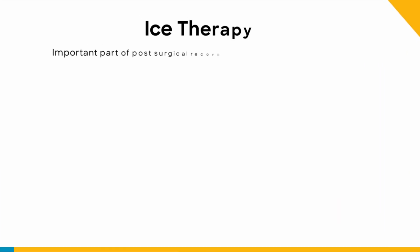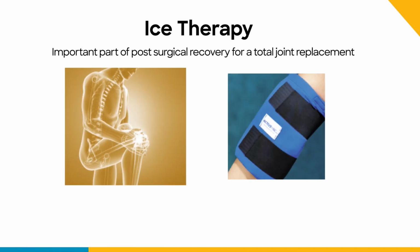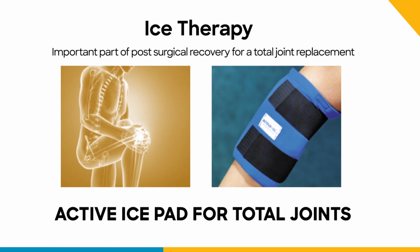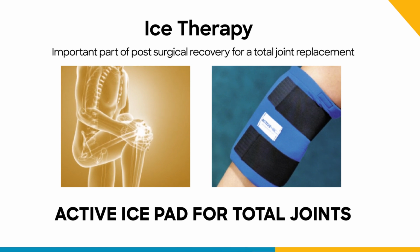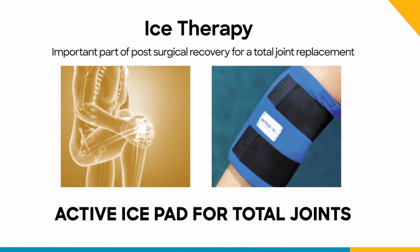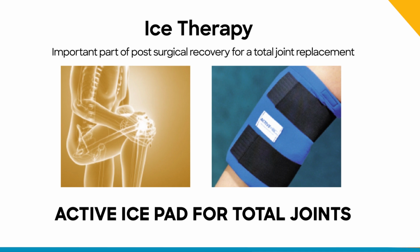Now I'm going to talk a little bit about ice therapy. Ice therapy is a very important part of your post-surgical recovery, especially for joint replacements. We're going to put ice on your knee, on your hip, on your shoulder after surgery to help decrease that inflammation. Even if you don't take a pain pill, ice can help decrease inflammation and take away some of your pain. It's a great way to help control your pain as well as the inflammation after your surgery.